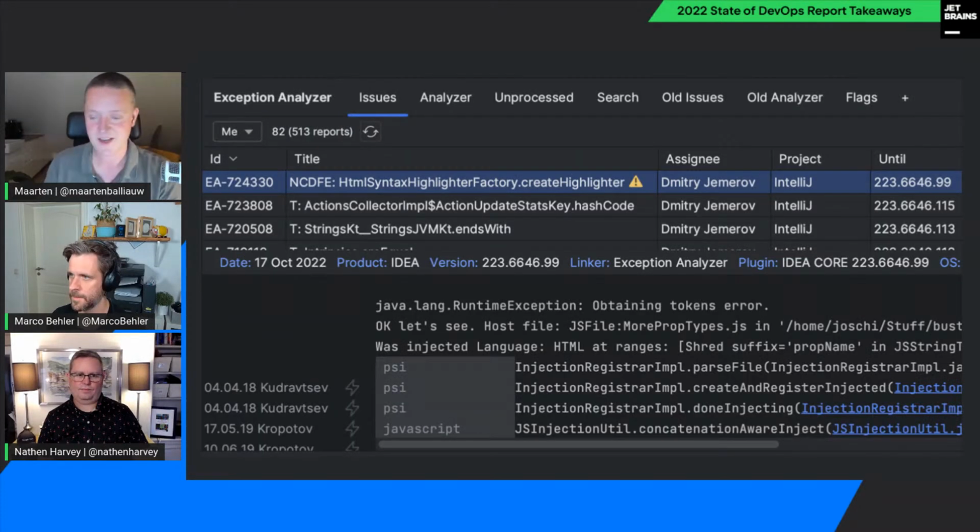So this is how it looks. Nothing fancy. We just get reports there. We get issues logged. You will see the exception. And for every exception, you will also be able to see who was the developer. We automatically assign it. People can reassign it if it doesn't make sense for them to fix. But we do keep track of the operational aspect of even shipping the IDE. For Space, for example, for TeamCity Cloud, we do this differently. But this is how we do it for the IDE. We keep track of exceptions and see what is going on there.